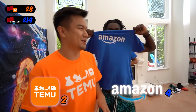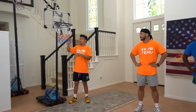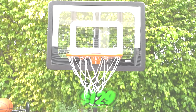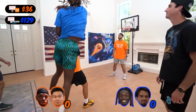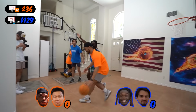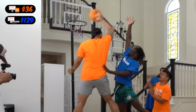It is 4-2. And now we've built a full-size mini hoop basketball court with a TEMU $63 mini hoop, backboard non-existent, and the Amazon $129. The next challenge to test out the mini hoops is a full court mini hoop 2v2 contest. Hopefully we see some crazy dunks.